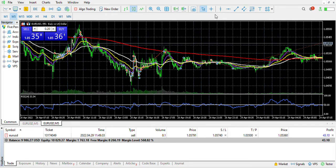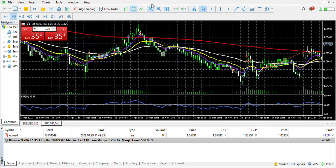Just zoom in. As it came here and gave us this rejection, price came into this zone here, which would have been my entry, my confirmation that it wanted to go down. And then typically I would either target the 50 EMA or a 15 pip take profit.